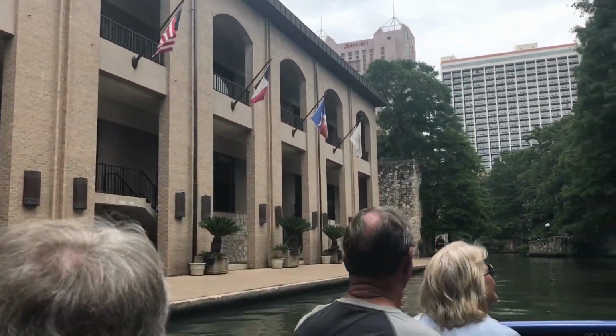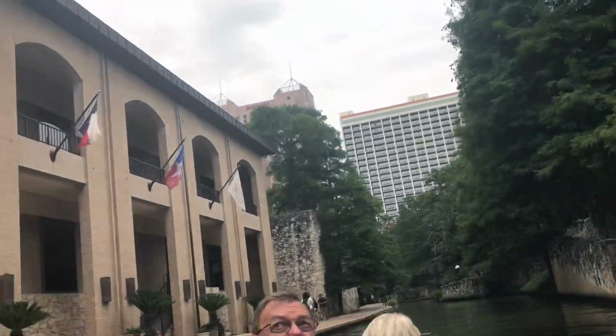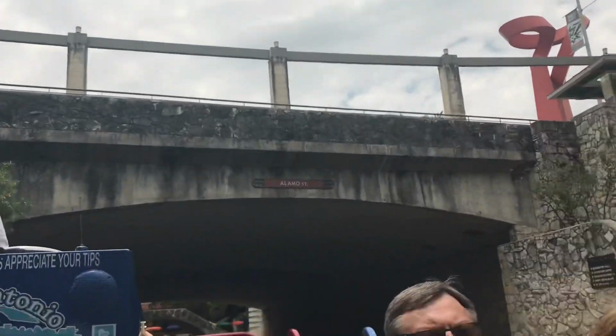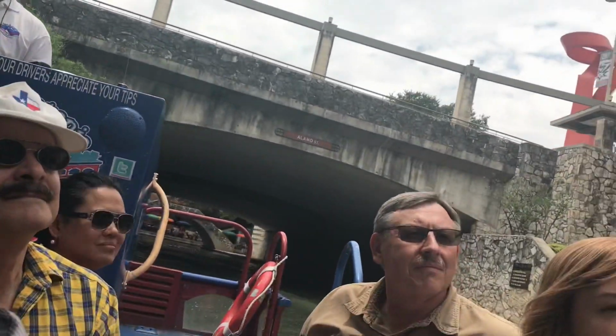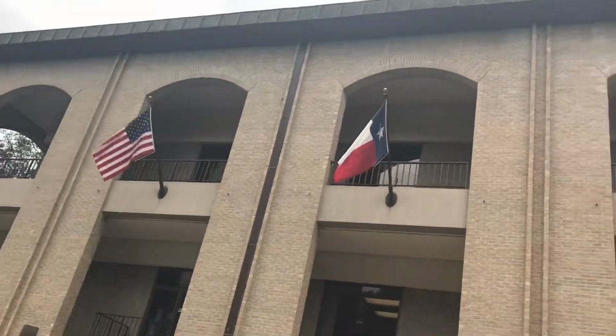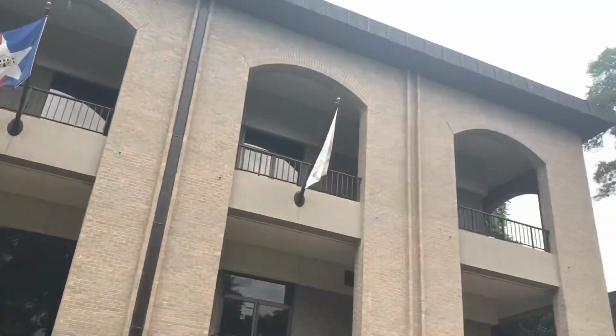Take a look right back here above Alabam Street Bridge. We have an orange sporty sculpture right up here. It's called the Torch of Friendship. It was given to us from Mexico. It was made in Mexico City, and the artist is Sebastian. Given to us on June 27th of 2002, weighing 60 tons. Torch of Friendship.